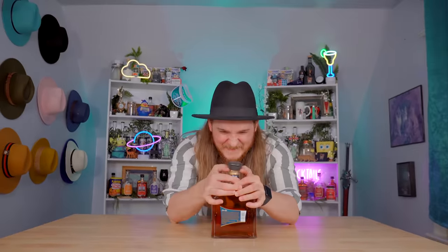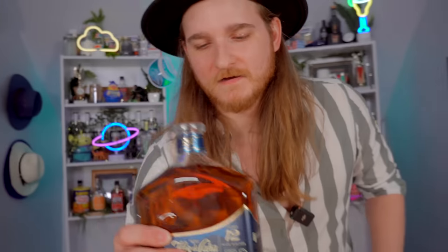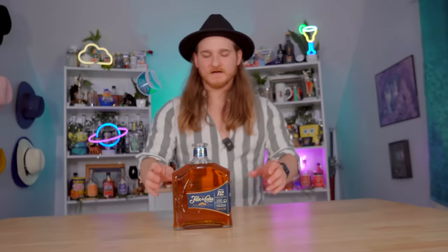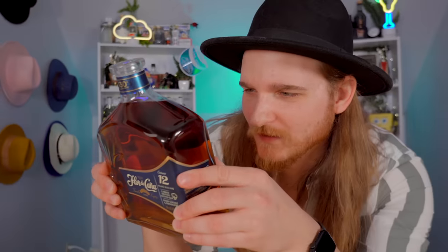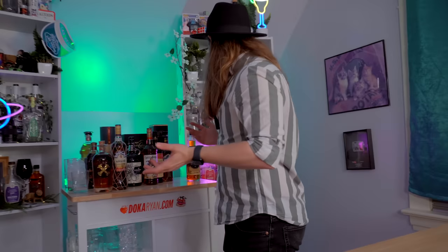What are we doing? Having fun? This was a pretty expensive one. It wasn't the most expensive, but it was definitely expensive. Sniff test. Oh my God. Okay, very caramelly. I gotta look at these notes. Nicaragua. This aged product contains ingredients. Smells very caramelly and woody, which is what you kind of want in one of these things.